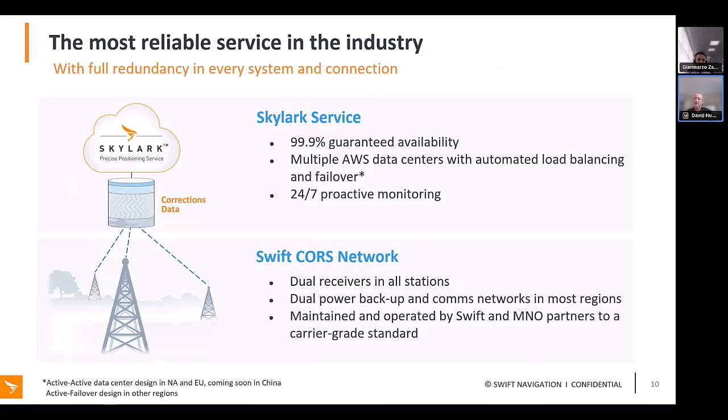And then within our CORS network, we defined the exact implementation of our reference stations. They all have very high quality dual geodetic grade receivers. They have power backup. They also have failover hardwired as well as modems with dual SIMs. And we maintain these with our mobile network operator partners who are very well versed in how to operate carrier grade services. So by working with large MNO partners such as Deutsche Telekom, that allows us to roll out a carrier grade service for the provision of corrections.